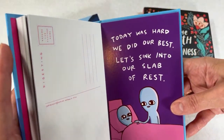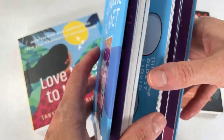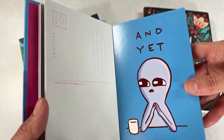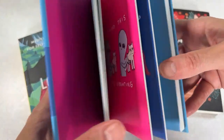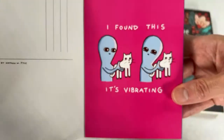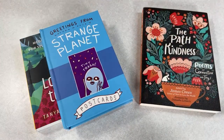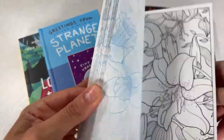Prohibit anxieties. So cute. Today was hard. We did our best. Let's sink into our slab of rest. These are so cute. So this is a cute little book of postcards. I thought it would be really cute. I found this. It's vibrating. For my crafters. Also, we have this coloring book here.